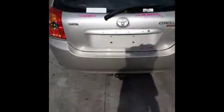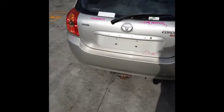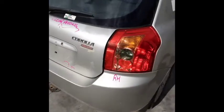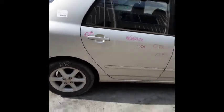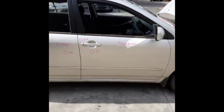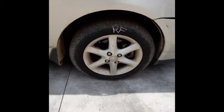Left hand tail light. It's got an aftermarket tow bar supplied with all bolts, brackets and loom. Tailgate has a couple of small dents and the clear's peeling on it. Right hand tail light, right rear 15-inch factory alloy mag with a good tyre. Right rear door has a couple of small dents, as does the right front door. Right power door mirror and a right front 15-inch factory alloy mag with a good tyre.